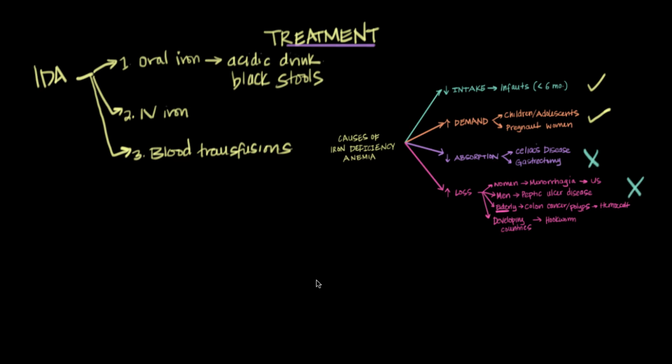Now, with that being said, let's move on to the treatment of anemia of chronic disease. Actually, I want to put that in a different color so it's less confusing. I'll put that in purple. Anemia of chronic disease. Okay, I'm going to abbreviate that too. So anemia of chronic disease is an interesting disease because you can't really treat it with iron.